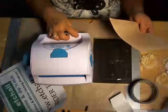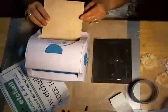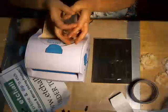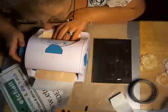Okay. Now, I want to show you my other favorite thing in the whole wide world, and that's a Xyron Creative Sticker. If you do not have one, I'd like to get the bigger one. This is the Sticker Max. I also have the little tiny 2-inch one. But I'm telling you, this is the best stuff on earth.